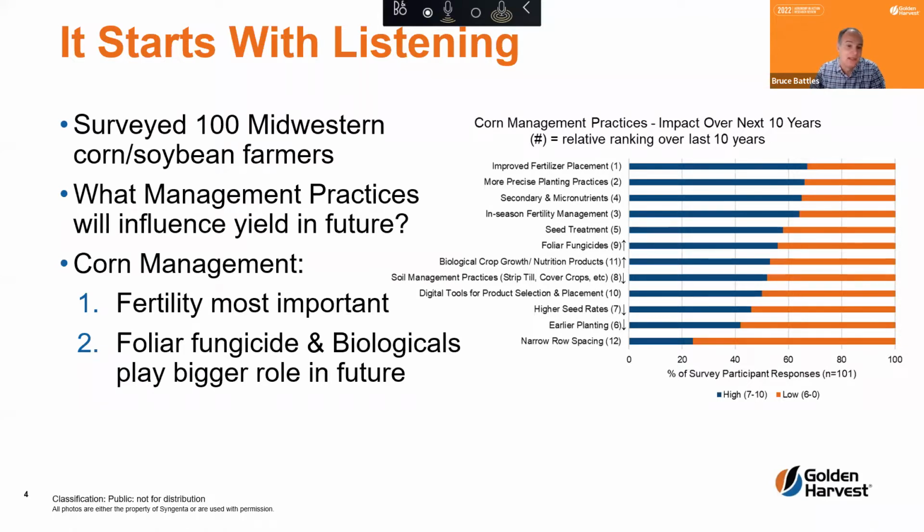And so you can see as you look through there, there are several things on the top that are deemed the most critical going forward in the next 10 years. But if you want to understand how important that was historically, the numbers right next to the name on each of them represent the relative ranking when asked about the previous 10 years. So it allows you to understand how much this has really changed historically and going forward.